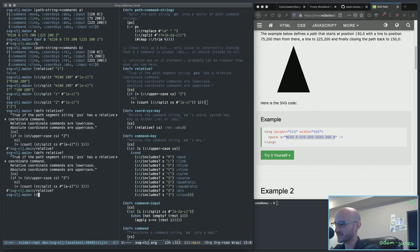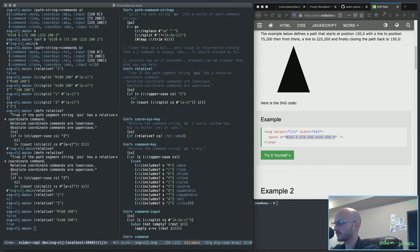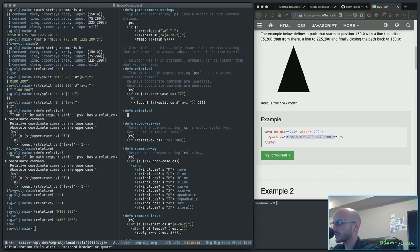Let's check that it actually works though. Okay, so relative Z nil, Z nil. Everything else, M 100, 200 is false. Oh wait, maybe it would actually make sense to let me see if this might be a slightly better way. Let's try this. Okay, so I'm gonna copy this bit here.